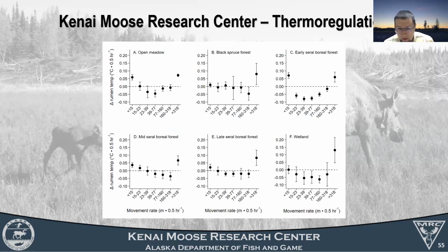So part of it comes down to the habitat they're in. And this is a very large graph. I just want you to focus in on this one. This is the early seral boreal forest. You can see it's the only graph where this rumen temperature goes below, compared to all these other ones with movement rates. And we'll zoom in on that.